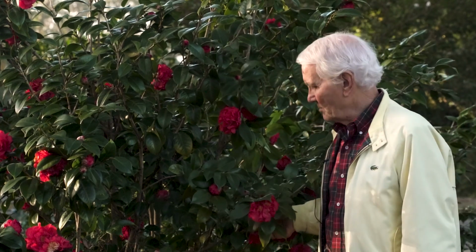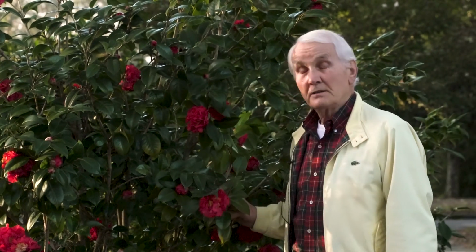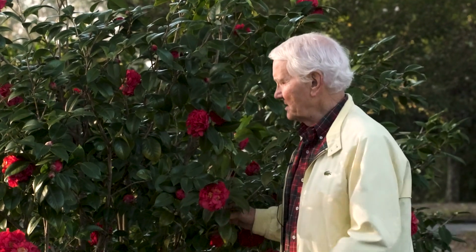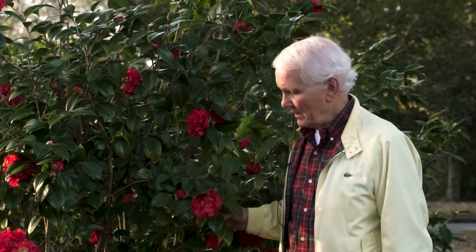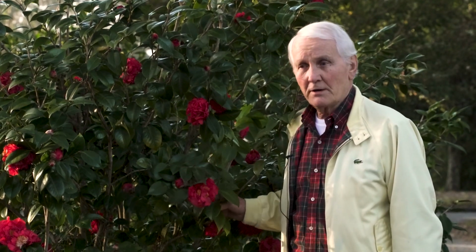But all sorts of different colors in camellias, as well as different forms of blooms and different blooming seasons. This blooming season right now is in December. It would be an early japonica. And again, this is a plant that originated right here in Pensacola.